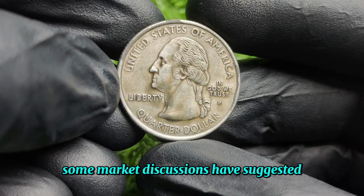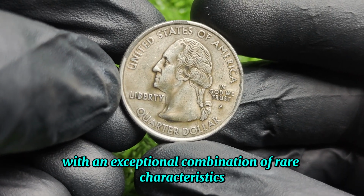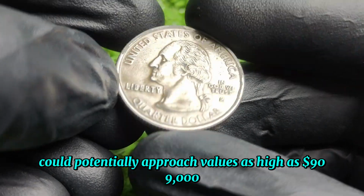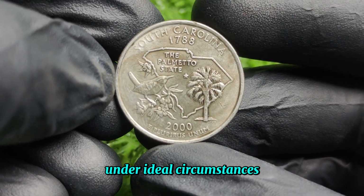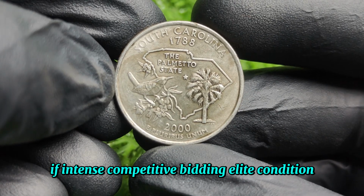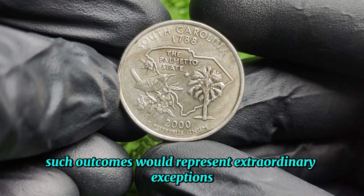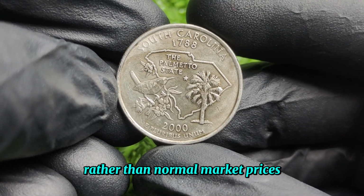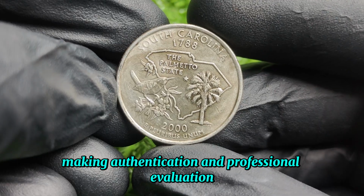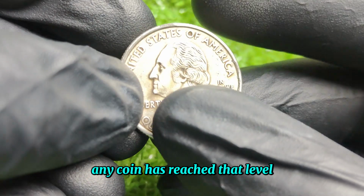Some market discussions have suggested that an extraordinary, one-of-a-kind example with an exceptional combination of rare characteristics could potentially approach values as high as $909,000 under ideal circumstances if intense competitive bidding, elite condition, and unique error features aligned perfectly. Such outcomes would represent extraordinary exceptions rather than normal market prices, making authentication and professional evaluation absolutely essential before assuming any coin has reached that level.